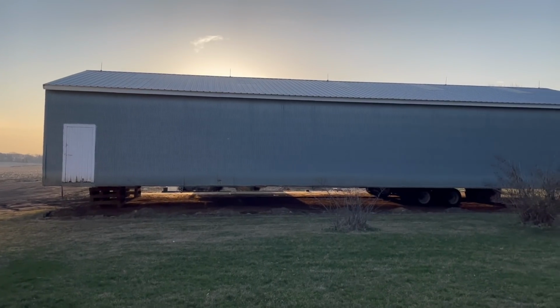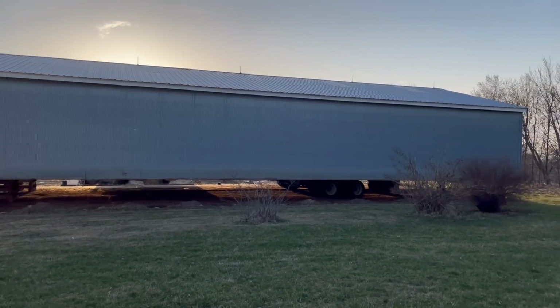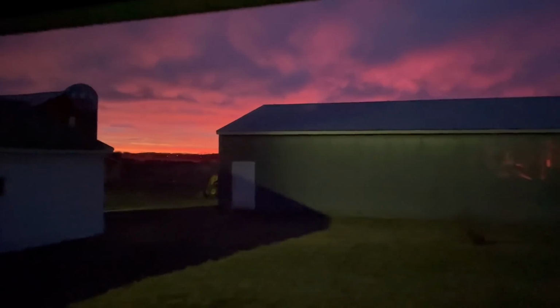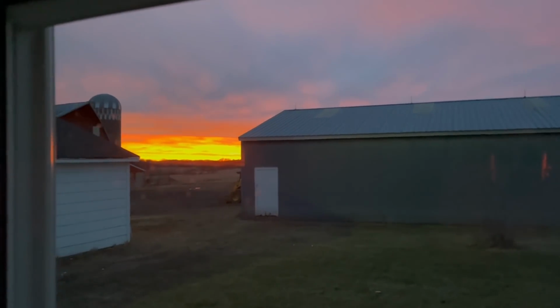So this is 7:20 a.m., the morning the shed's getting moved. I want everyone to see, this is literally the last day Dawn will ever have to look at this shed in the morning for a sunrise vlog. Then I'm going to show you tomorrow morning at 7:20 a.m. what this looks like here.